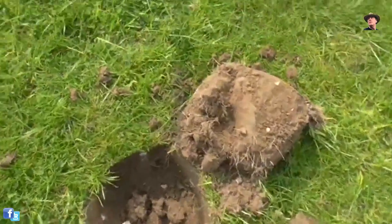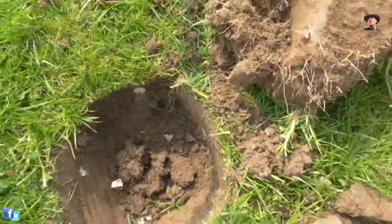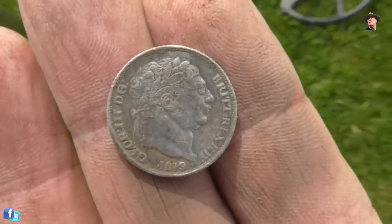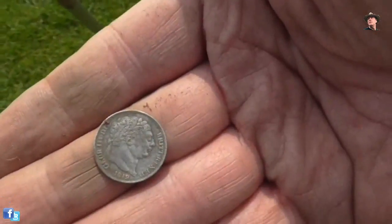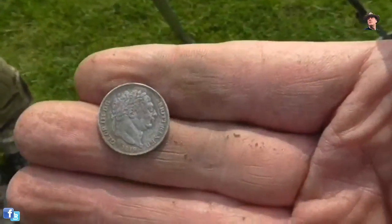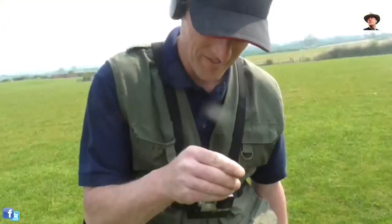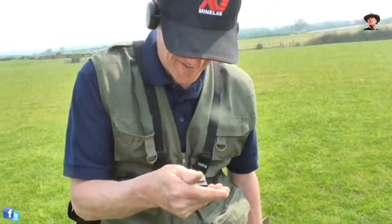Just dug that one, and if you look at how deep that is, this coin was only an inch from the surface. Look at that for a crack of a bullhead. An inch deep. Superb. Isn't that lovely? That's my first bullhead sixpence. I've had a bullhead shilling, but it was difficult to make out. 1819. Yes! Good.